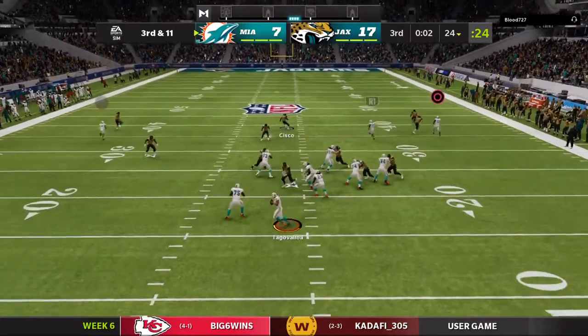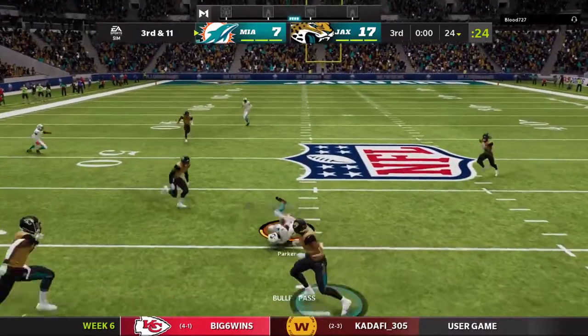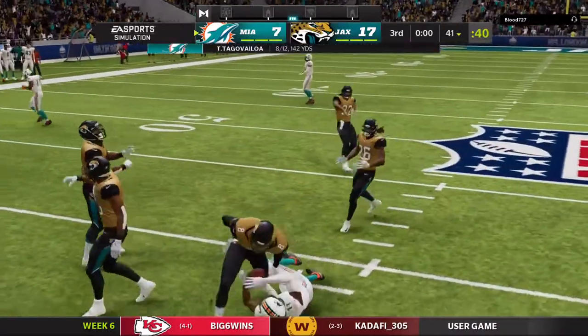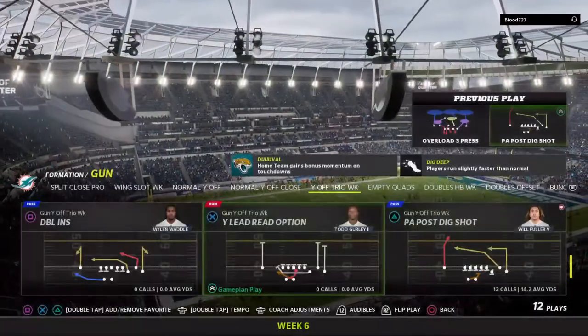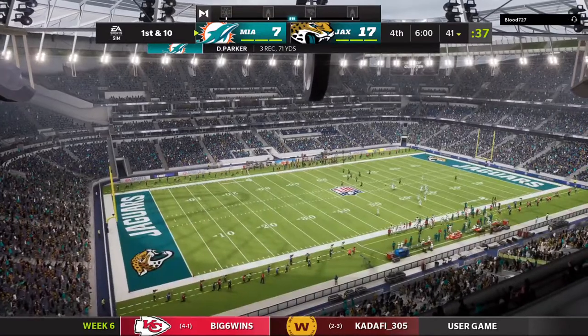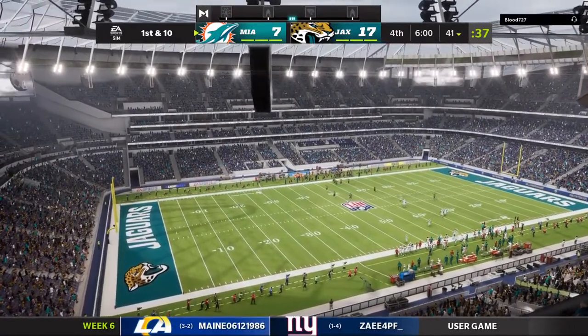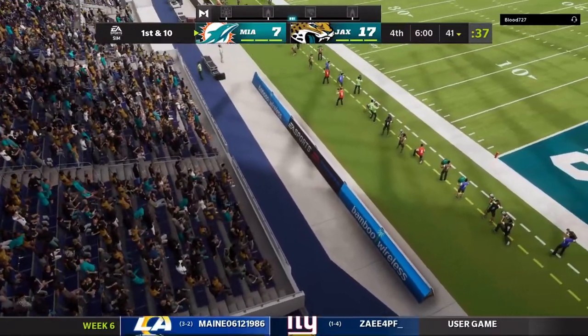Now a play fake. Here's Tagovailoa. And over the middle, this is Parker. And he is going to have the Dolphins first down as they're able to get the third down conversion. Welcome back now here in London. It's Dolphin football, but they trail here as we get set for the fourth.